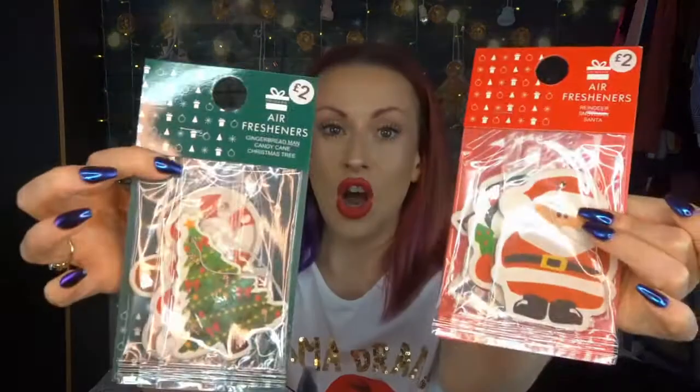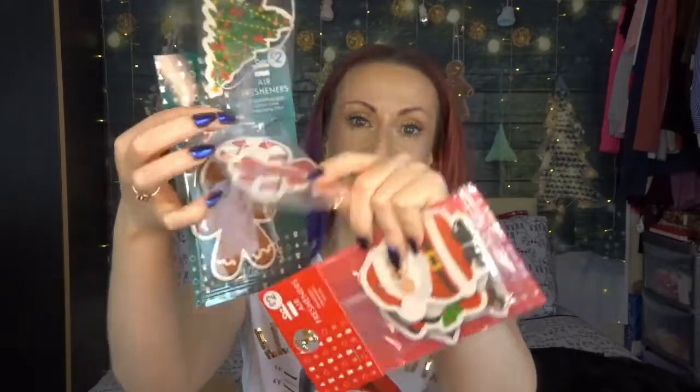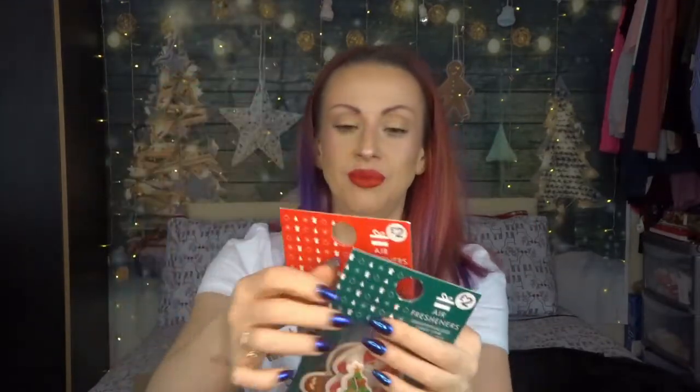One, two, three. Yep, so we've got just car air fresheners, and we've got Christmas tree, candy cane, and a gingerbread man on that one. Who cares what they smell like? Look at them, they're well cute. And then we've got Santa, snowman, and Rudolph on that one.